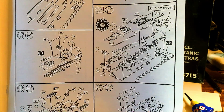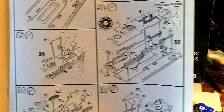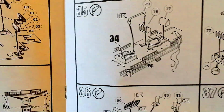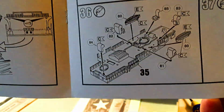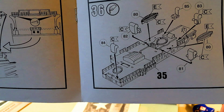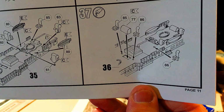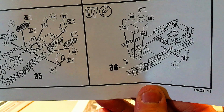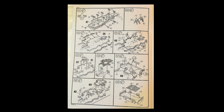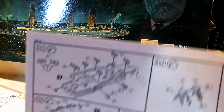This is part 34. You can see more use of the rigging, getting everything ready. 35. Got 36. Looks like the placement of the collapsible lifeboat. 37. Things around the grand staircase. I believe that's the grand staircase. Oh, something else fell out. I'll show you that in a minute.